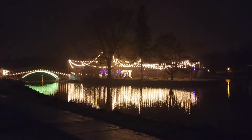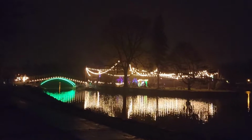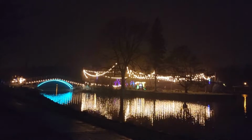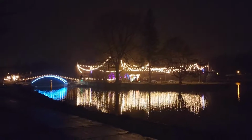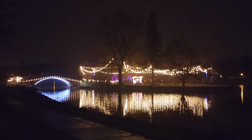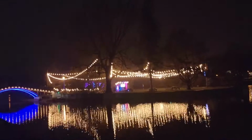Hey, Jesse and I just arrived at Lights on Stratford. It's spread out over the town, over an area. It's not like Windsor where it's all in one park, but we're gonna check it out. I'm excited. Now this is the park that we come to feed the geese at.